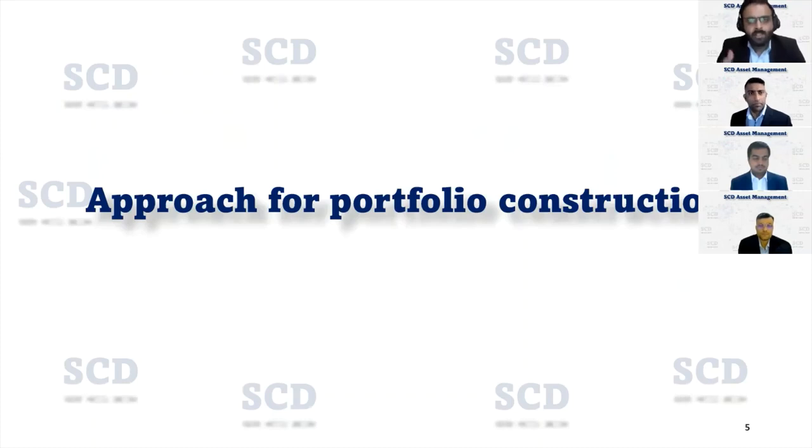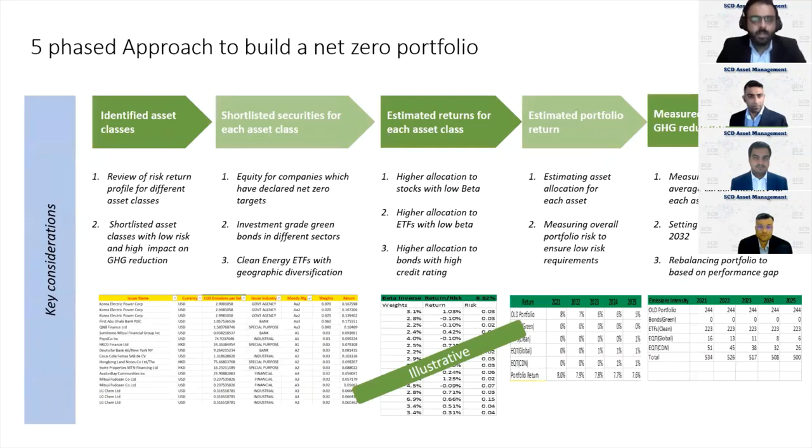So now I will discuss the approach for building this net zero portfolio. Moving on. So we followed a 5-phased approach to do this. In the first phase, we identified different asset classes. So for example, we reviewed fixed income securities, equities, real estate, infrastructure projects, and we reviewed their risk and return profiles to shortlist some asset classes. We also considered the impact of the investment in these securities on GHG reduction to come up with equities, ETFs, and fixed income securities.